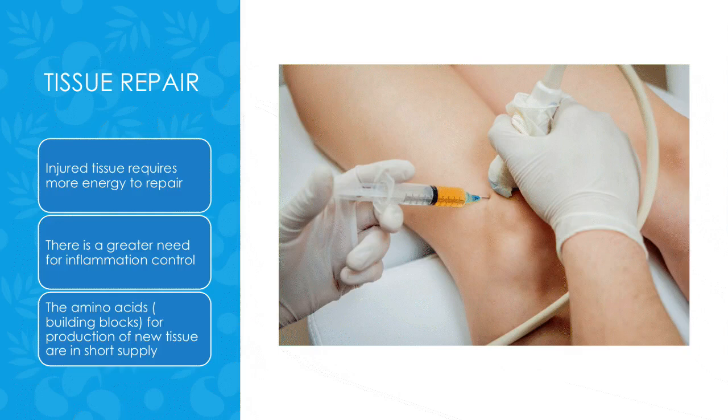And again, amino acids are being used up at a faster rate because they're the building blocks of protein, which makes up muscle. And supplying those amino acids back into the body is an amazing way of preventing injury and improving recovery. And in the picture, you see this injection into the knee under ultrasound. I do quite a few of those.